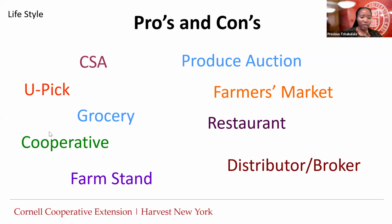If we look at direct to consumer sales markets, such as UPeak, farmers markets also, or even a farm stand, the pros of this is that you have higher profit margin. You're eliminating your middlemen, leading to a higher profit to yourself. You're also having to build direct relationships with your consumers, fostering loyalty. And you're also able to control your own brand and product presentation.